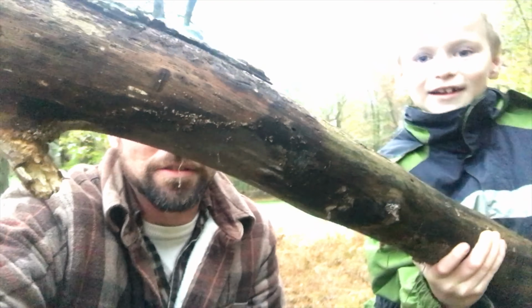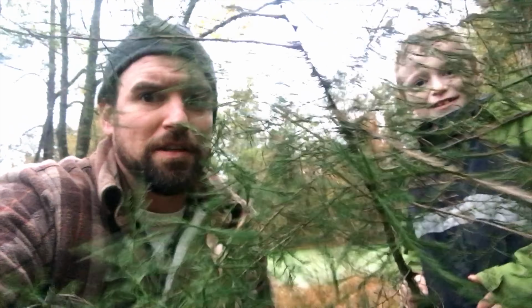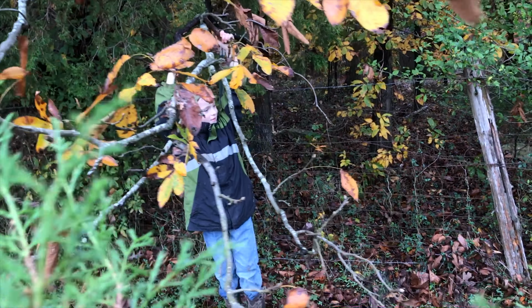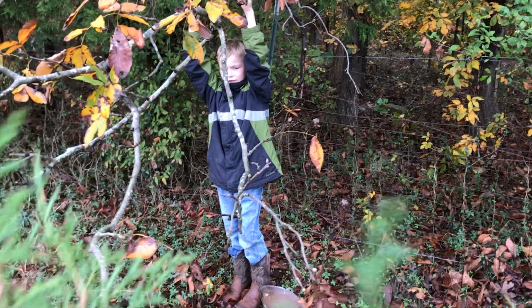Like this. That is not exactly a cedar seedling. Okay, let me show you another one. Like this. That is a cedar seedling. Ben, what are we doing, buddy? We're hunting. I don't know what it's called though. We're getting cedar seedlings.